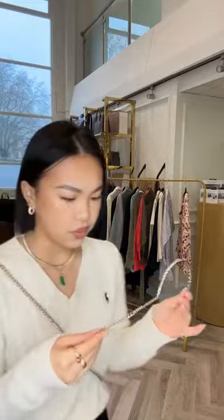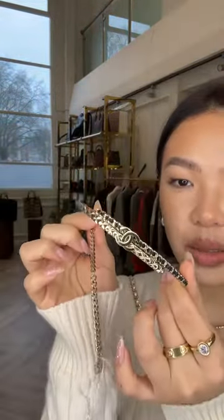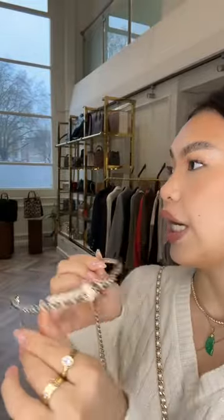I also have this one, which is really cute. This is a Chanel chain choker style necklace, I would say. You have the CC in the middle, the letters intertwined, and you also have a metallic element that kind of looks like the Coco Crush. So if you guys are into Coco Crush style, this is a perfect little fashion accessory for you guys.